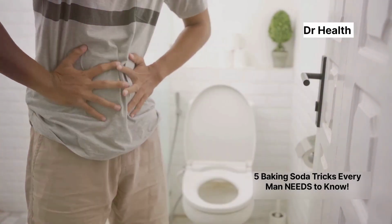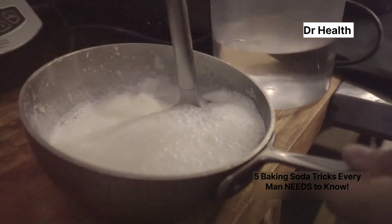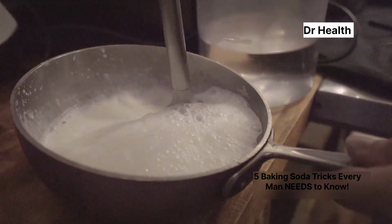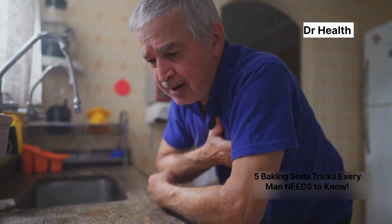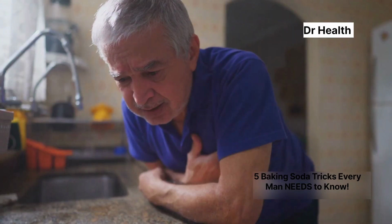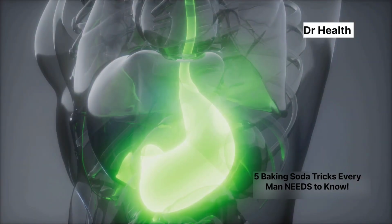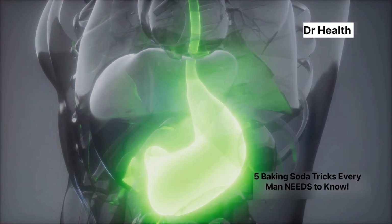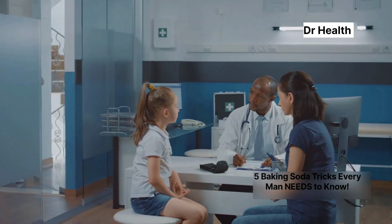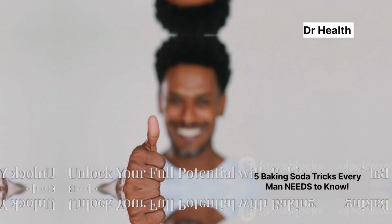We've all been there, that uncomfortable, bloated feeling after a big meal. Baking soda can come to the rescue once again, acting as a natural antacid to soothe your stomach and promote optimal digestion. If you're experiencing heartburn, indigestion, or just general discomfort after eating, mix half a teaspoon of baking soda into half a glass of water and drink it slowly. Baking soda works by neutralizing excess stomach acid, which is often the culprit behind digestive discomfort. It's important to consult with your doctor if you experience frequent or chronic digestive issues.